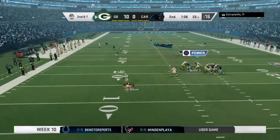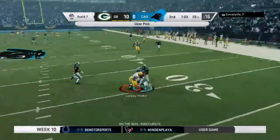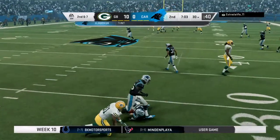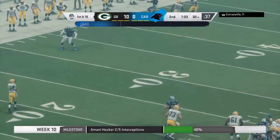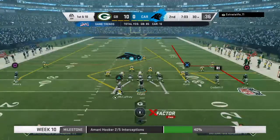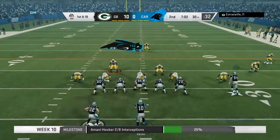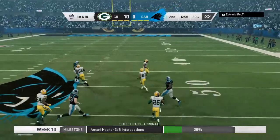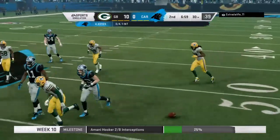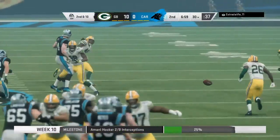On 2nd and 7, Wilson, he's going to launch this thing way down into double coverage, and it's intercepted. Picked up by Amani Hooker, and his guys will take over at the 30-yard line. So 1st and 10 now from the 30. From the gun, Keys. And this will be incomplete. Physical play on the football there, and it's 2nd down. The positioning here is key.